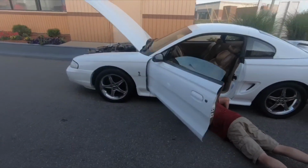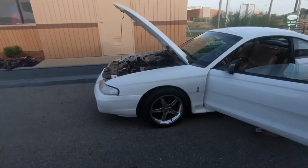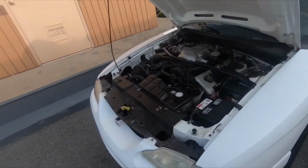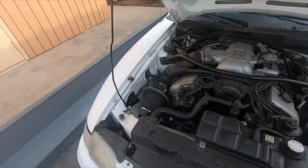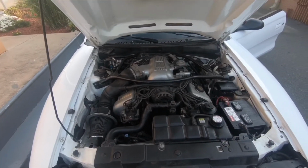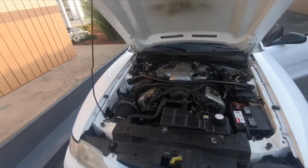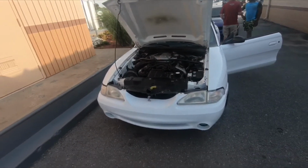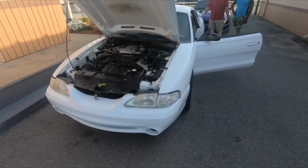I literally had the car for 2 months. I haven't done anything to it other than put a new battery on it, and I tried to mess with the compressor so I could get some cold AC. The stock compressor is pretty weak, so it is blowing out cold, but ultimately it's just weak. It probably needs a new compressor, new condenser. But other than that, this is a solid car.